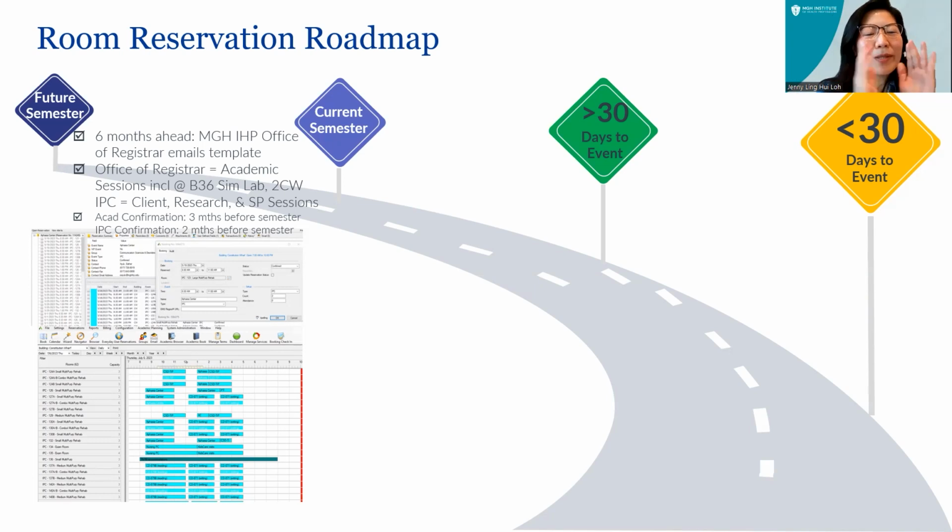All right, what happens during that time, I can share with you about what happens at IPC. All those requests in Excel sheet get transferred into the booking system. Here are some screenshots. We need all the details in order to allocate correctly. So please input all the details completely. And thank you so much for being responsive.